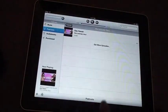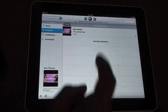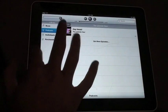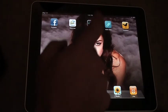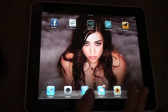And that brings me to another topic. Steve Jobs and Apple just announced OS 4.0, the new operating system that's going to take over the iPhone and the iPad. And it's going to include multi-touch. It's going to include a lot of cool features. So not only is this thing rocking right now, in my opinion, when OS 4.0 comes out for the iPad, which they're saying is around August, September, this is even going to be better.